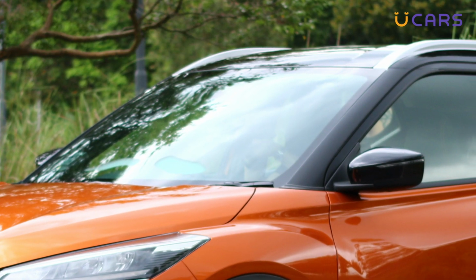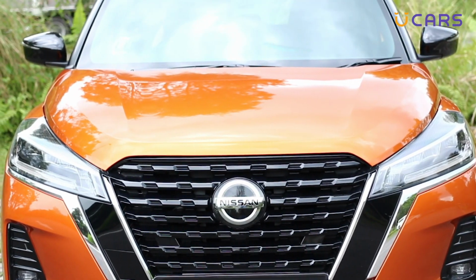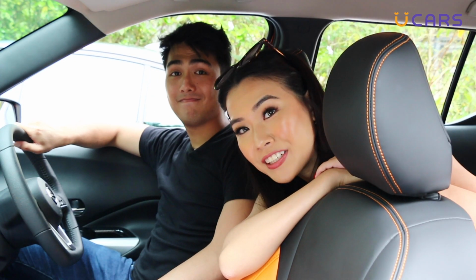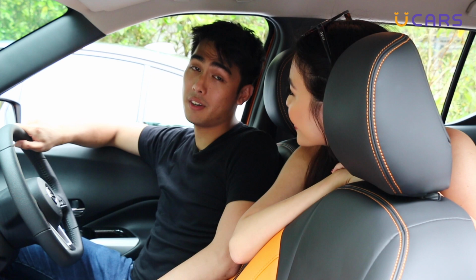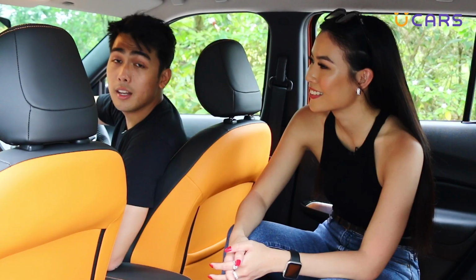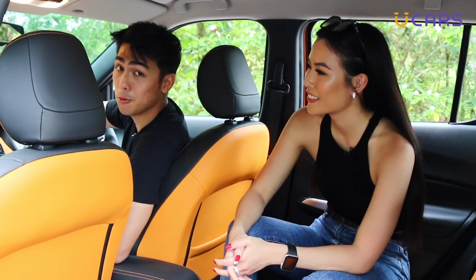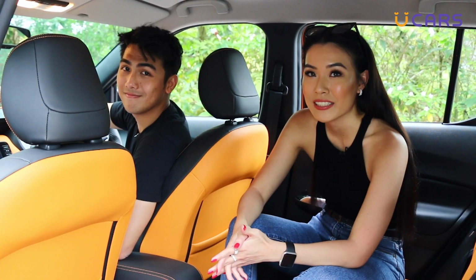The wide-angle front windows provide a free and open field of vision. The front seats of the Kicks feature Nissan zero-gravity seats, which are designed to enhance comfort and reduce fatigue. In the rear, passengers get 600mm of legroom and 85mm of headroom, which gives adults ample space to sit back and relax. The trunk is also spacious, with 423 litres of boot space.